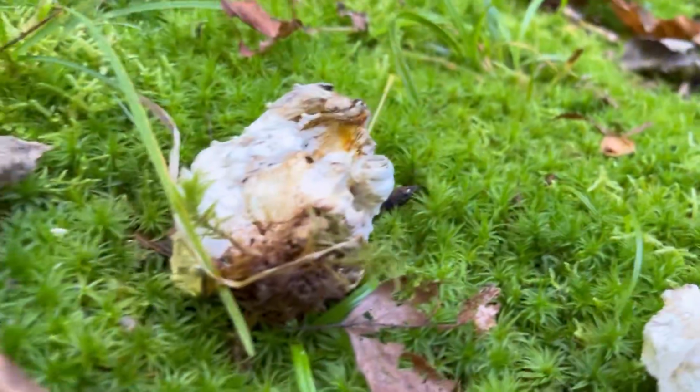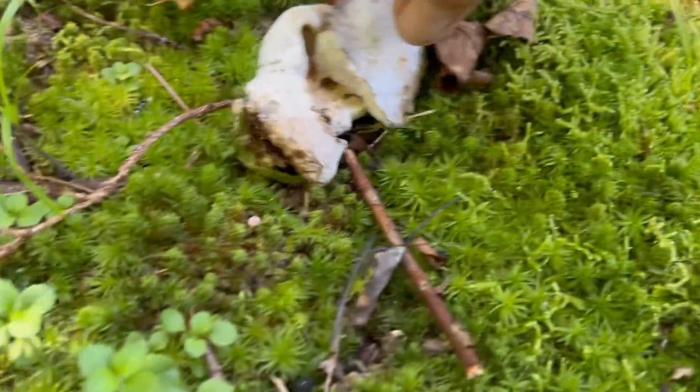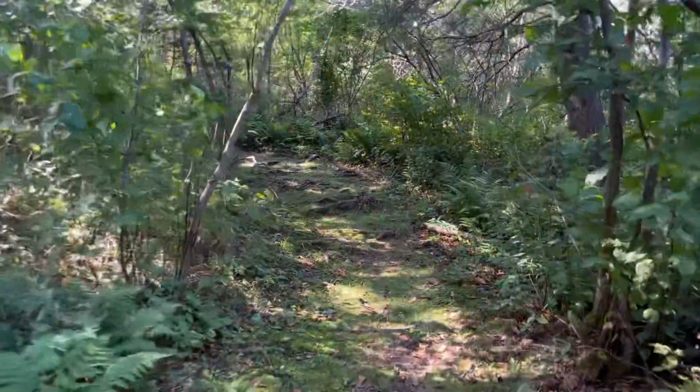I don't think that's old poop. I think that's mushrooms. It could be just old poop. I don't know. I think it's mushrooms. I'm going to stick with mushrooms.